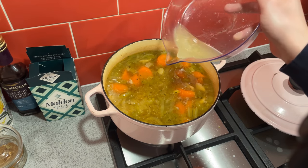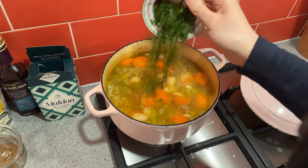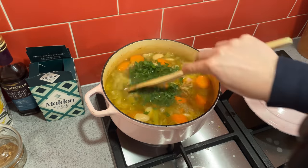Lemon juice really brings the broth to life. Let's add in the parsley. The colour is so beautiful.